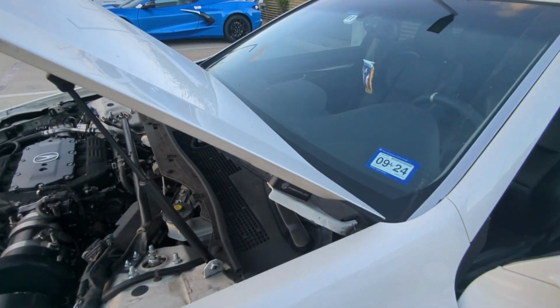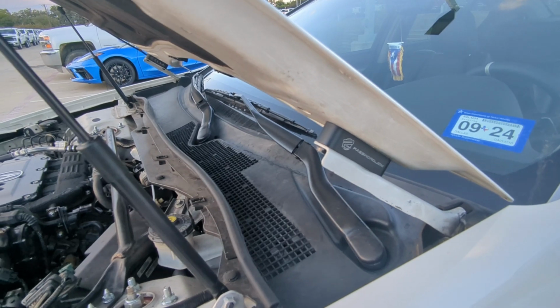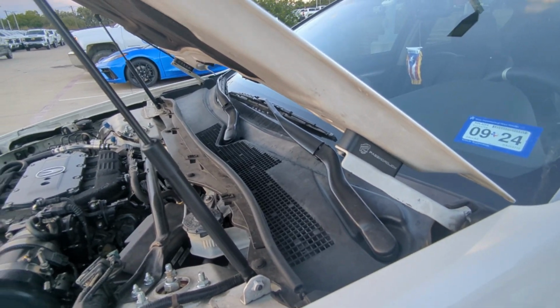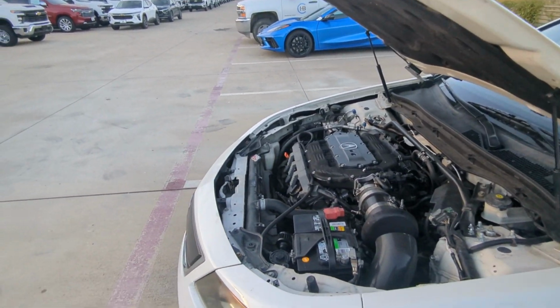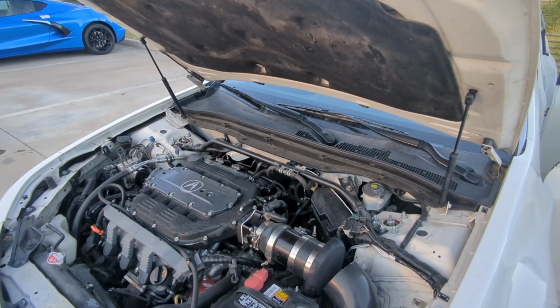I forgot to mention, I also have these little hood spacers here to aid with cooling, and I also think it looks interesting. But yeah, that's about it. Let me show you a little clip of the exhaust real quick, and that'll wrap up this video.